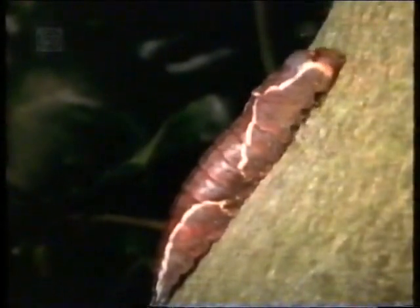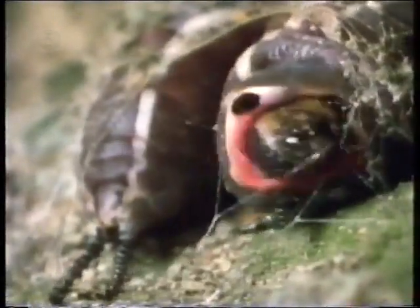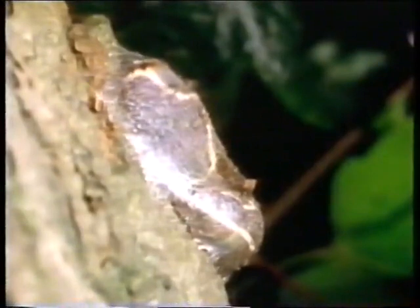All moths use silk to spin their protective cocoons. This puss moth caterpillar produces silk from glands in its head, and while the silk is still sticky, scrapings of bark adhere to it. This may have started by chance when the moth first evolved, but now it is essential to the concealment of the cocoon. The pupa must lie still throughout the winter, unseen by hungry birds.